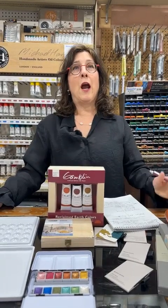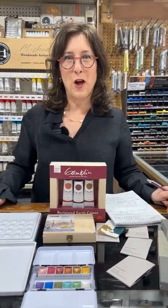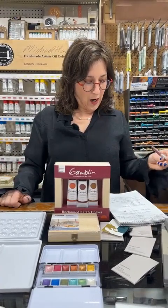Of course, we'll be getting in some new brushes from Tintoretto, and there's lots of people we're talking to, but all kinds of new supplies. So it's a very, very exciting year. I told you 2023 was going to be great. Yeah, I think so. It's going to be amazing.